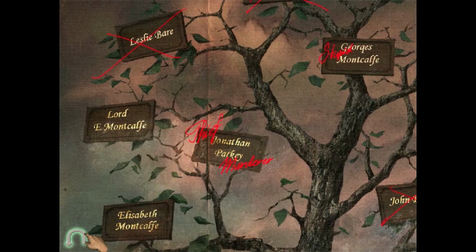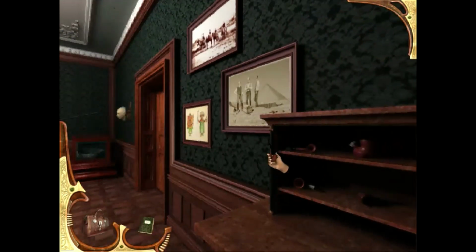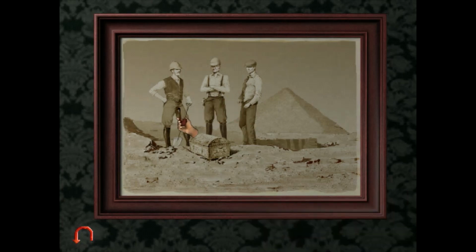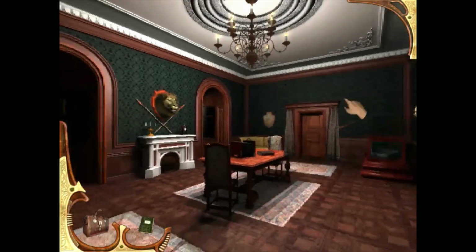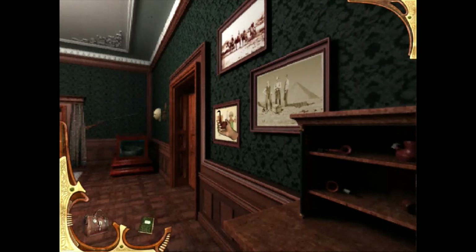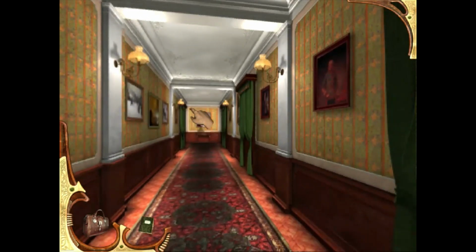All right. Uh-huh. Lord Mudcap in Egypt. I wonder who the people standing by him are. Well, if I were to have any suggestion, Sherlock, it would probably be the two names scratched off there. All right, so we've left, okay. Turn right, forward one.